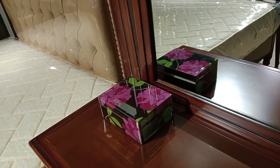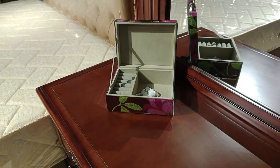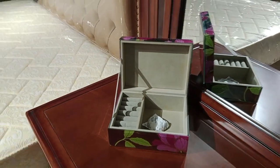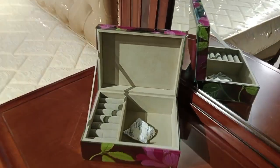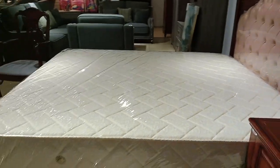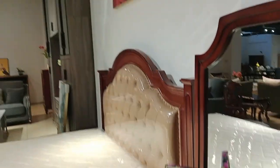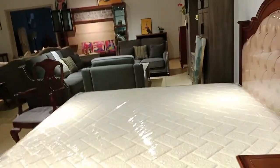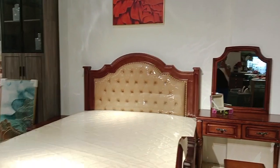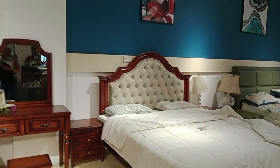This is the jewelry holder on this dressing mirror. So it looks as such. It has a place for putting the rings, somewhere that you can put the chains, somewhere that you can put the necklace, and all of that. So that is the set. If you're into wood, earthy colors, feeling like you're into nature, this is something that you would literally just go for.